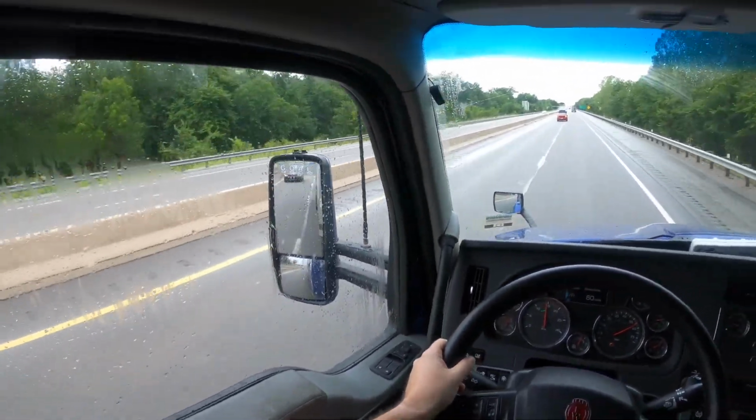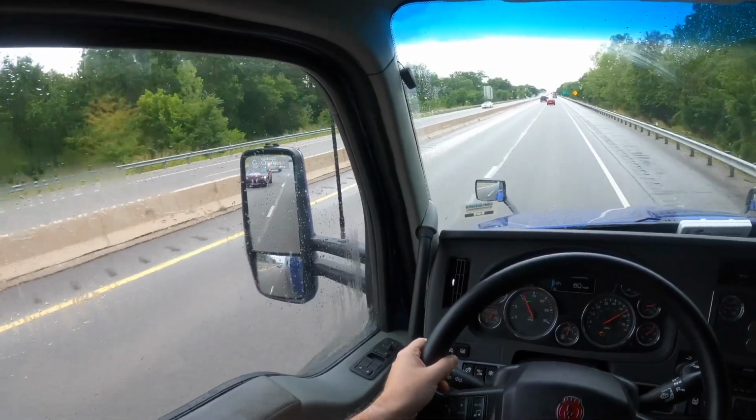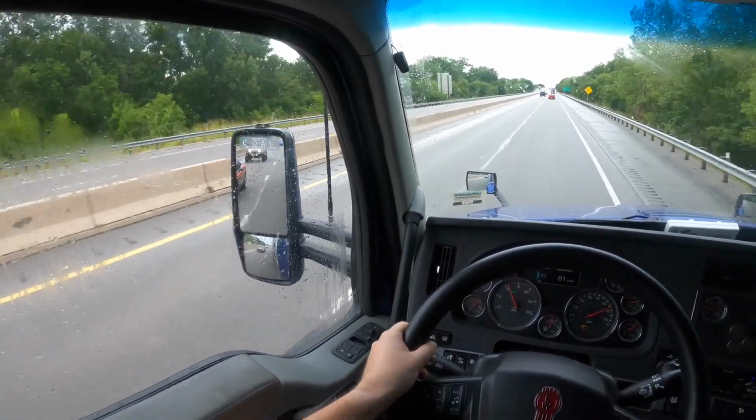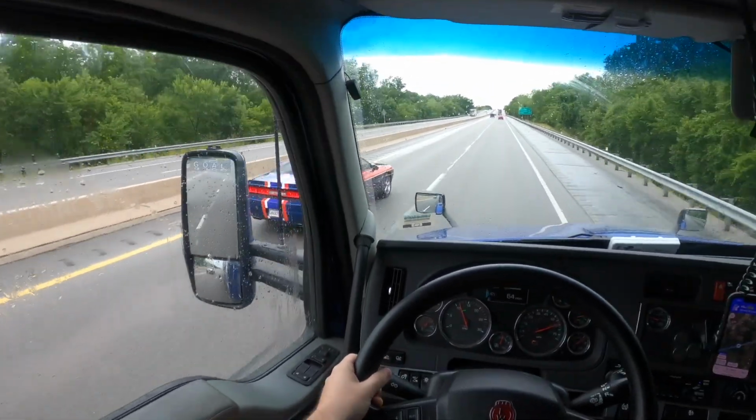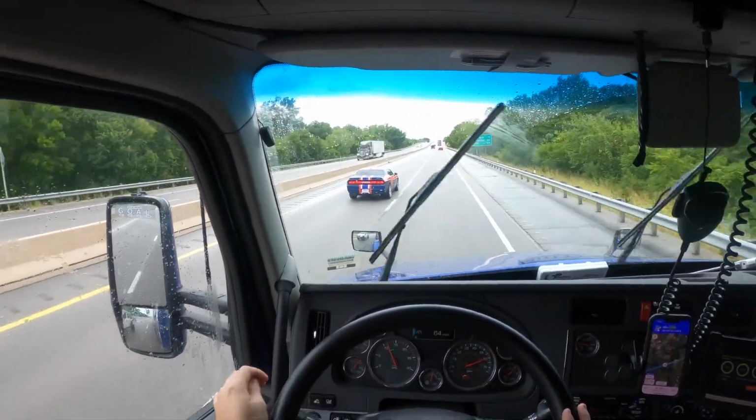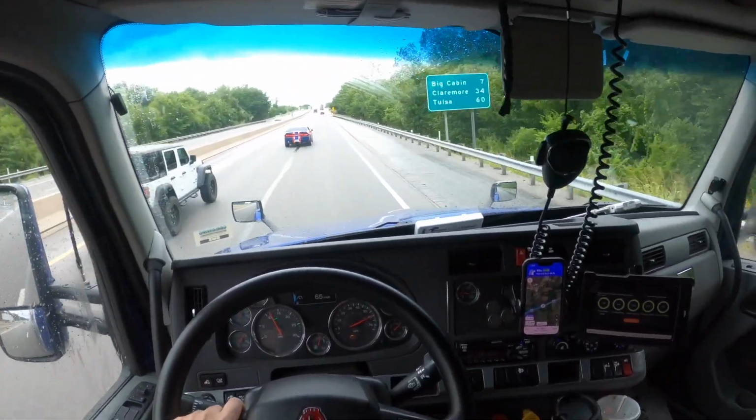This Challenger coming up on us is pretty cool. We got like a Captain America skin. Avengers. It's kind of cool. But yeah, I got 2.5 hours left till I make it.